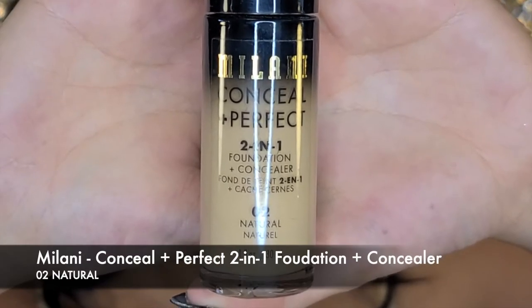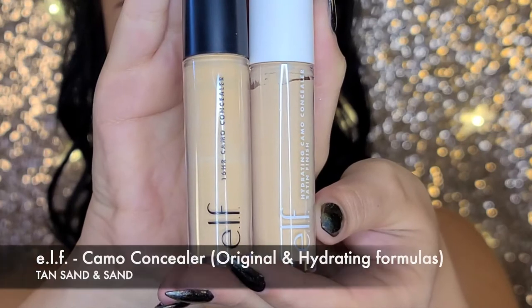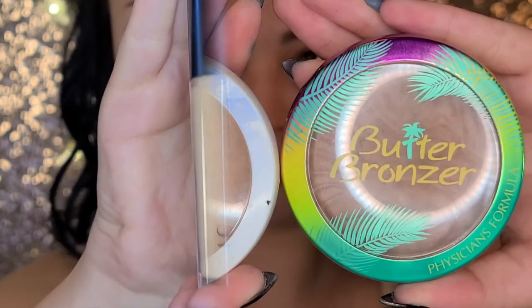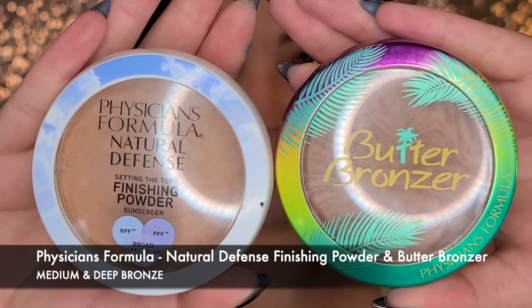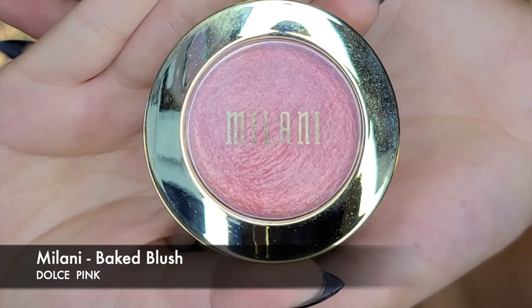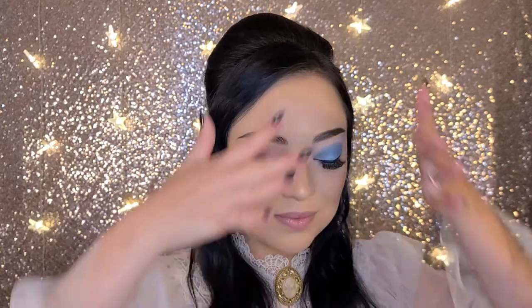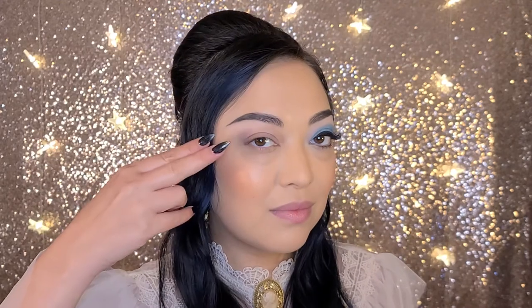Today I'm starting with my makeup partially completed, including my foundation and concealer, as well as finishing powder and bronzer for some light contour. This look would not be complete without a pink blush to really emulate the Love Witch. I also created this half-up, half-down bouffant hairstyle, and with one eye completed, we're going to move over to the other eye and the lips.